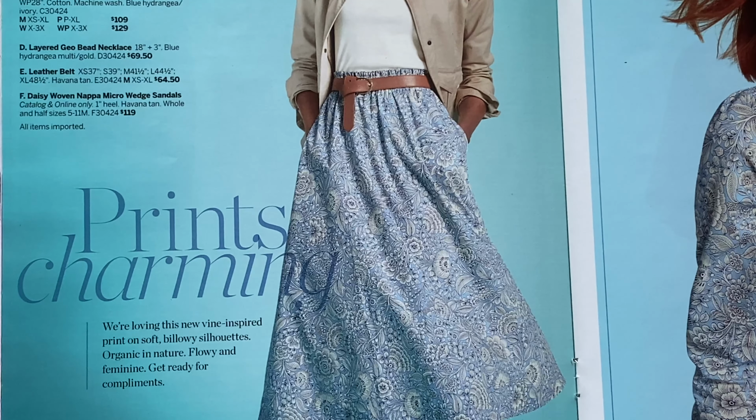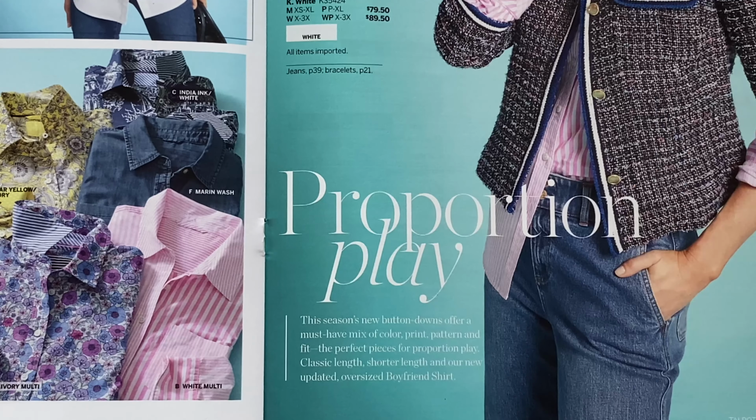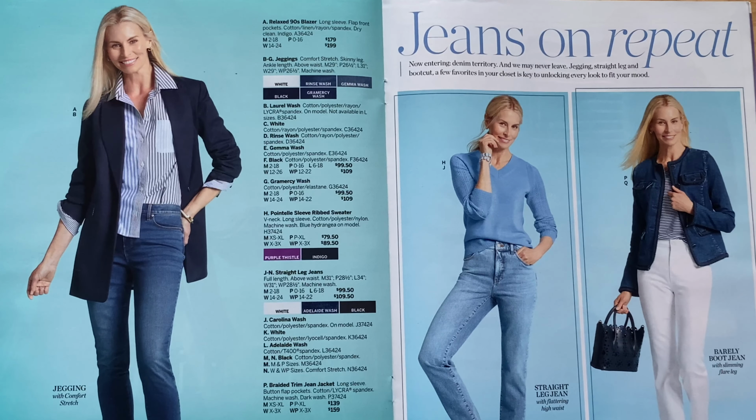Get ready for compliments. Denim every way. What goes with denim? Everything, especially more denim. Add an accessory or three, hello animal print, and get back to basics in the most modern, elevated way. Proportion play. This season's new button downs offer a must-have mix of color, print, pattern, and fit. The perfect pieces for proportion play: classic length, shorter length, and our new updated oversized boyfriend shirt.